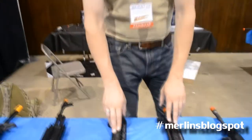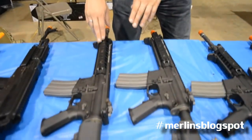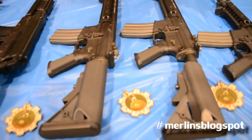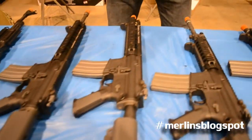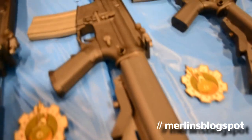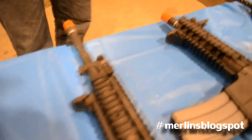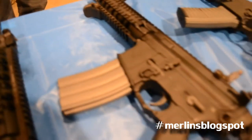Next one. These are our VFC Knights Armament licensed carbines that will be coming in a little bit later this year. These are all ambidextrous selectors, mag release, bolt release. The level of detail is unprecedented. They're gorgeous guns. We've got the carbine length down to the PDW length all the way up to the full-size battle rifles. Really attractive setups.